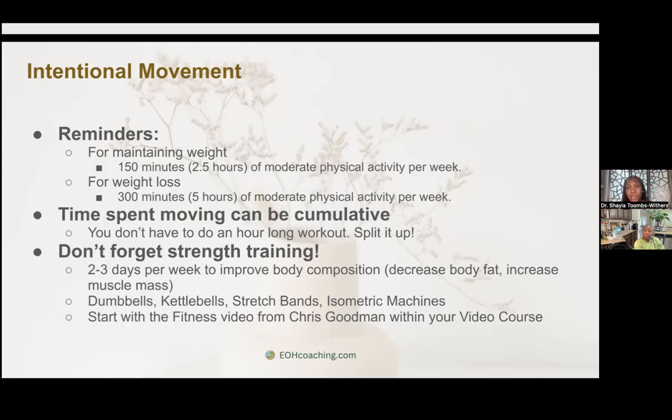Kettlebells, you can use the stretchy bands. I love those. You can buy them at Walmart, Target, anywhere. You can sit in front of the TV and just stretch those bands out, get some strength training in that way. You can do body weight exercises, good old fashioned push ups, sit ups, wall pushes, whatever knocks you out. But you can do any of those, and even fitness workouts online. This is one that I mentioned for folks who are in my program. But you can find them on YouTube, anywhere, other programs that help with that.